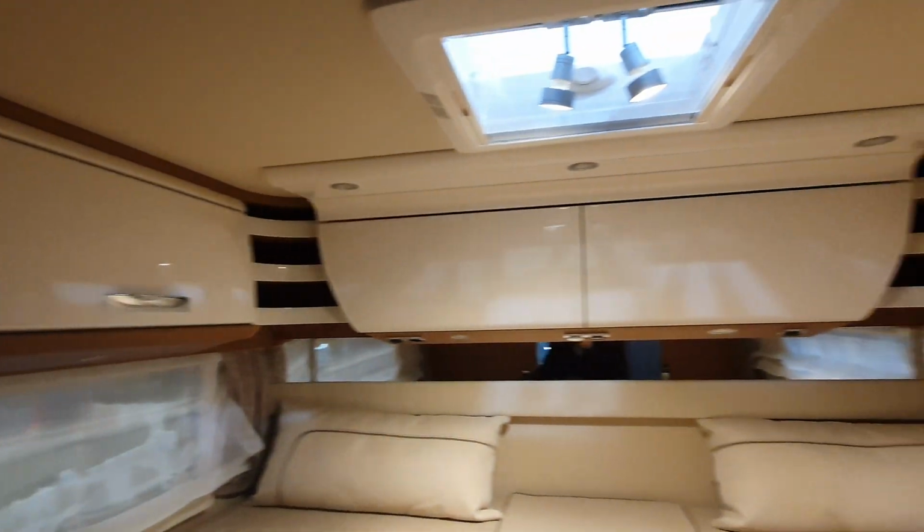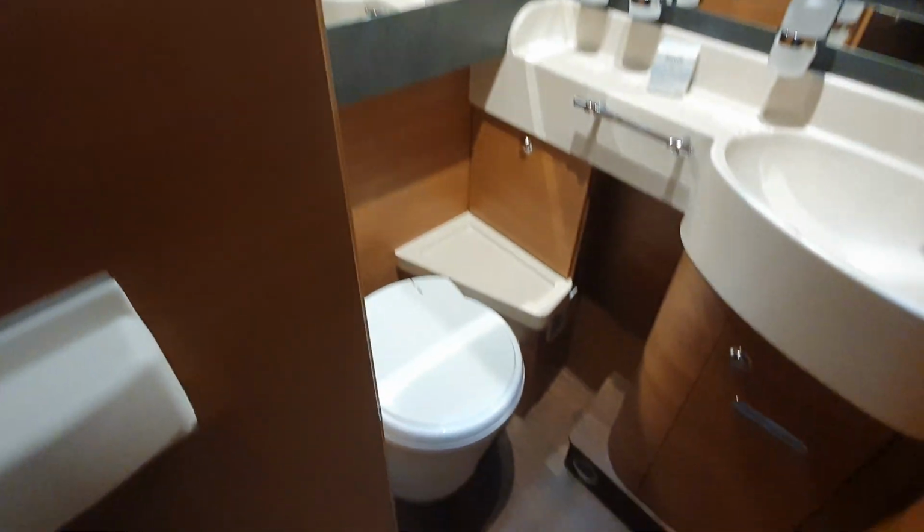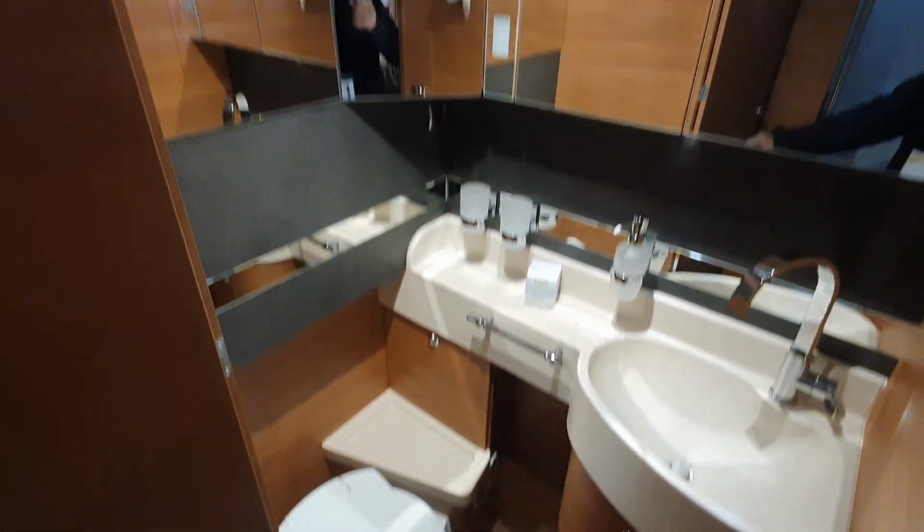Storage round the rear. Here under this we've got a wardrobe, and on this side we've also got a wardrobe as well. Here we have the shower, and on the other side we can close this by putting that through there like that, and there is the toilet.